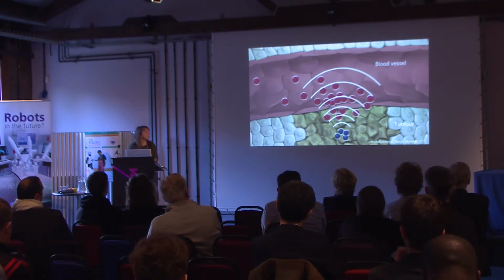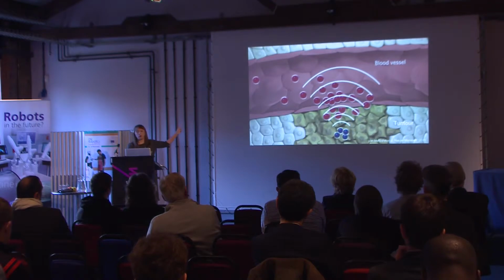So the laboratory where I did my postdoc designed a system and tested it in vivo, so in living systems, which had two particles. First, they'd send in these blue particles. They'd arrive through the bloodstream, leak out into the tumor tissue, and these blue particles were made out of gold.